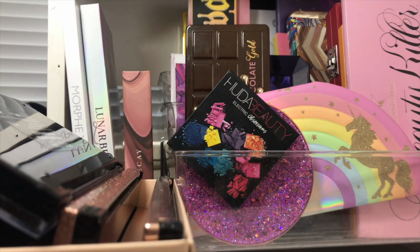That was a long video for me to film. It has me inspired to pull out all my eyeshadow and get some use out of them. I will do a highlighter declutter if that's something you guys want to see, or a foundation declutter as well.